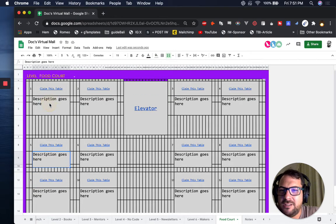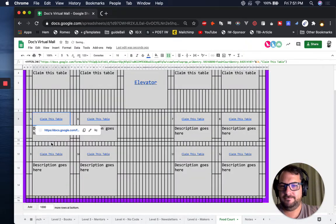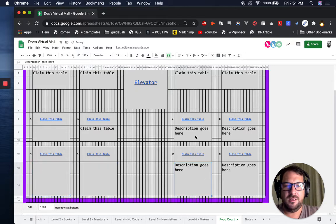So, how do we get the description? Well, we want it to say equals claim this table. And we're going to change this later. We just want it to be, we will eventually come back to it. Oh, I keep doing this. I'm just copy and pasting this.